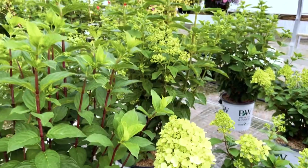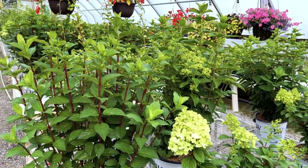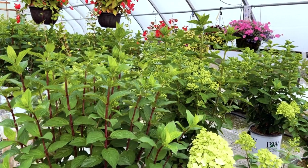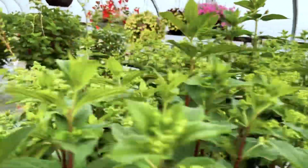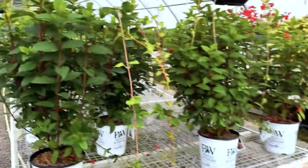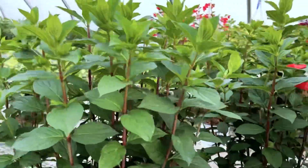This is the Limelight Prime, so this is kind of the new upgrade. It may even become kind of the replacement for the old Limelight. It gets to be a good size, but it's more compact, blooms much earlier than the regular Limelight. I shouldn't say much earlier, but notably earlier, and then it also gets more color than the traditional Limelight. So Limelight Prime is kind of the new up-and-coming hydrangea in that family. Here's one of the Little Limes that's a little bit smaller than a regular Limelight.